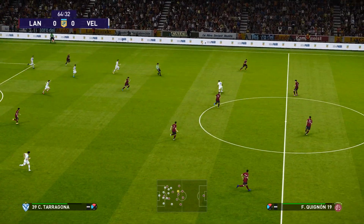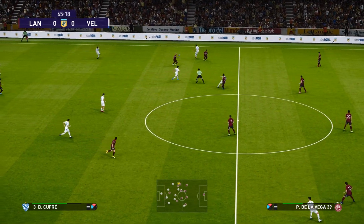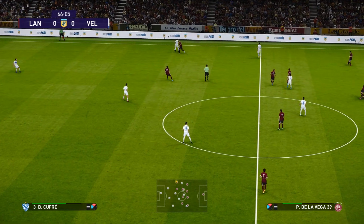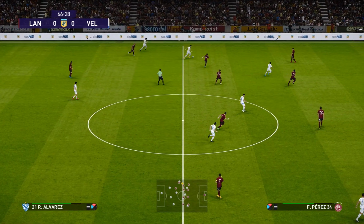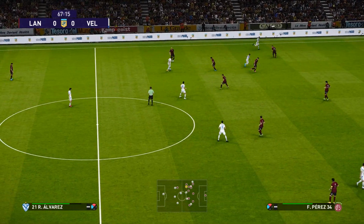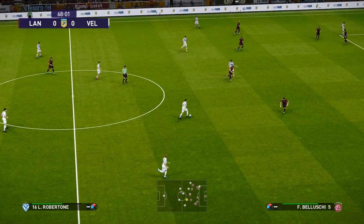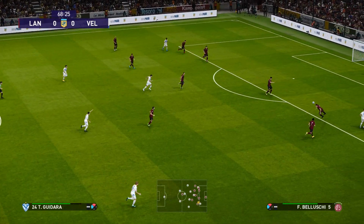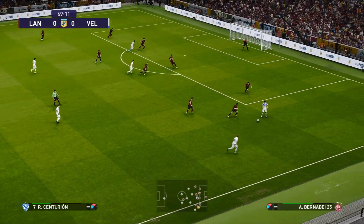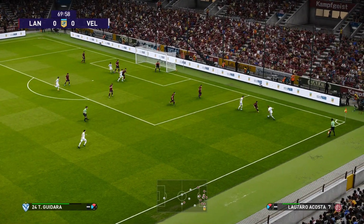Hoists it forward. Ricardo Alvarez. Yeah, they've seen lots of the ball. Trying to go for it, a bit of creativity and adventure. Alvarez. Goes long, clears it out of harm's way. Looking for a decent ball in.